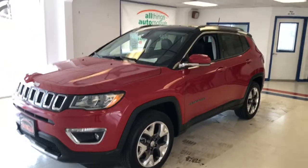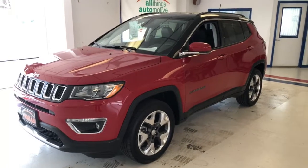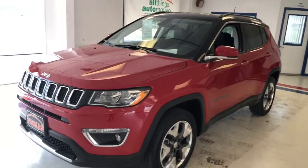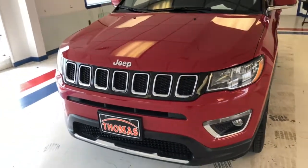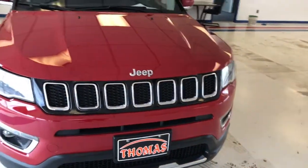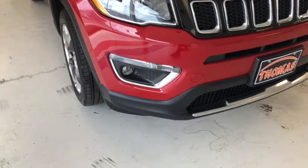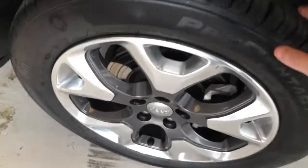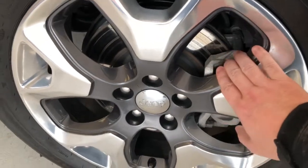Here we have a 2017 Jeep Compass Limited, 13,000 miles, one owner, clean Carfax, and a nice bright red color. They completely redesigned these '17 Compasses. Look a little bit like a small Grand Cherokee, I think, but you have your classic 11-slot Jeep grille. Got your high-intensity headlamps, integrated fog lights in the lower bumper fascia. The Limited gives you these 18-inch chrome wheels with the dark gray inserts here on the multi-spoke.